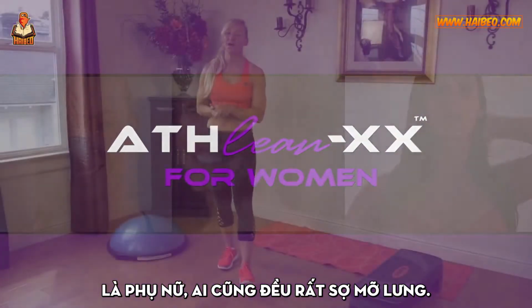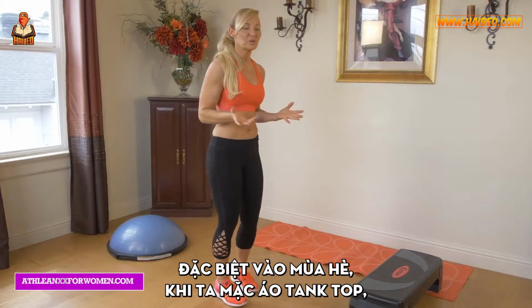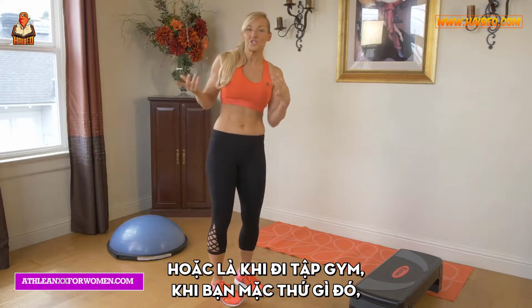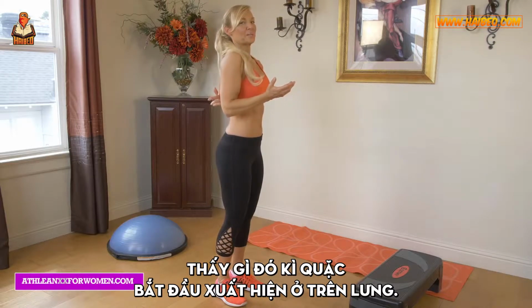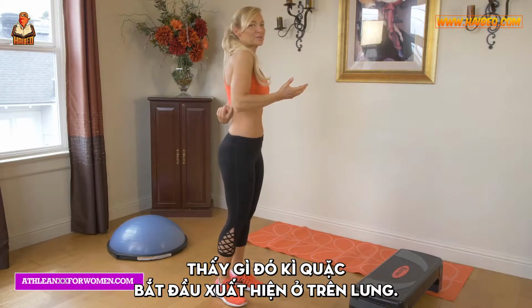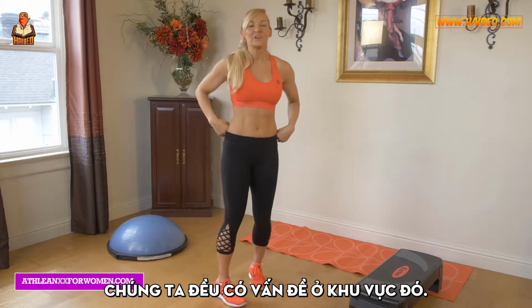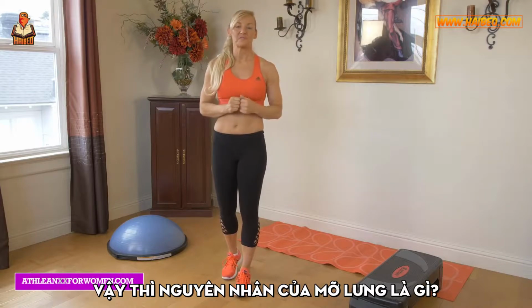Hey guys, so as a woman, we all know that dreaded back fat, especially in the summer when we have to start putting on tank tops, or if we're at the gym and we're wearing something and we start noticing something funny happening here, maybe something a little weird going on around here, even down in our lower back. So we all know those problem areas. So what causes back fat?